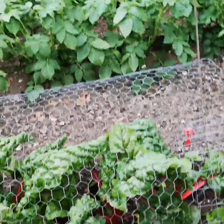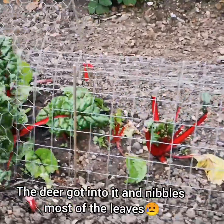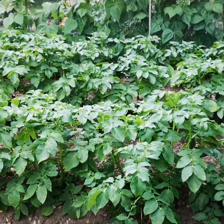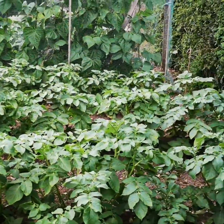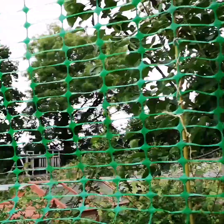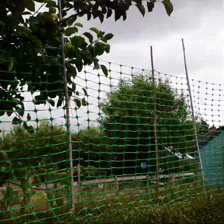The deer have obviously gotten into it and nibbled off the things. Oh, that's not nice. It's really not nice. You can see the chickens around there. We put up this high security fence, sort of just to stop the deer jumping in. They can jump over fences really high.